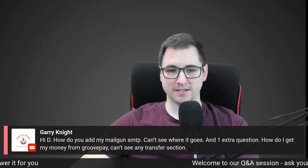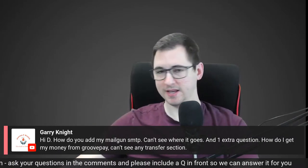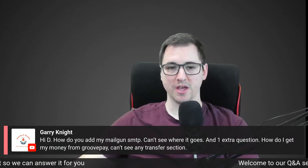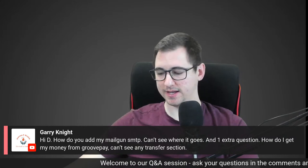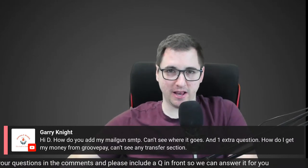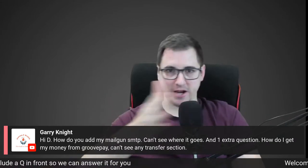How do you add the Mailgun SMTP? Can't see where it goes. And one extra question, how do I get my money from GroovePay? Can't see any transfer section. Gary, when you actually created a GroovePay account, you provided your bank account or kind of bank details, like bank account number or some sort of stuff. There should be an option to withdraw the funds. And if you need more help, reach out to the support of GroovePay. I don't use GroovePay every day because it's just not available for my country right now. So I wouldn't be able to point you to the right direction.